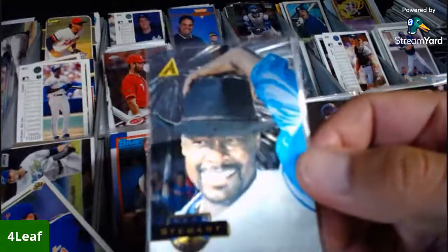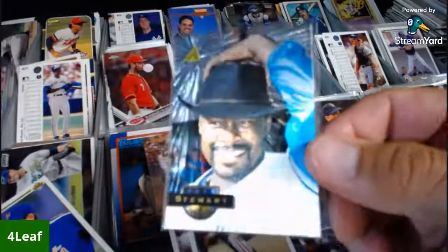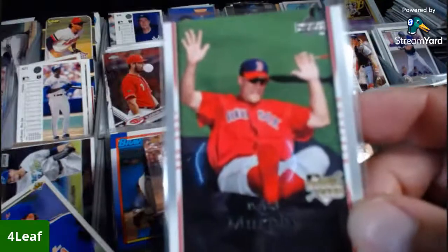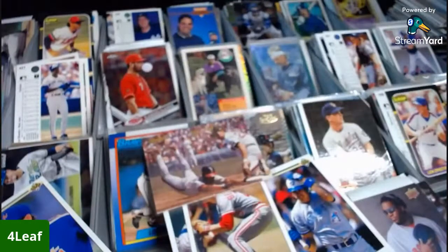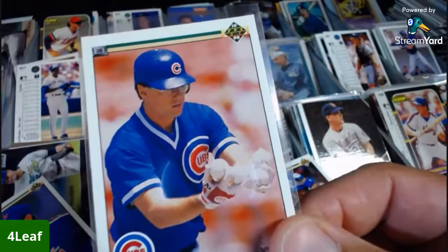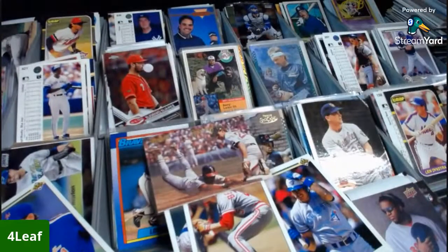There's a Dave Stewart wearing a nice fancy hat. Museum collection, no doubt. Look at the Dufex. God, do I love Dufex. Little David Murphy sliding, no shoes, hands up. A lot of things going on there. Little Vance Law, juggling some balls for you. Oh, Keith Comstock's already in my special box. That card's not cheap.